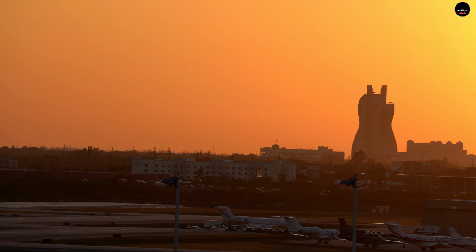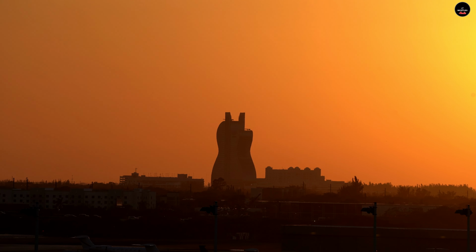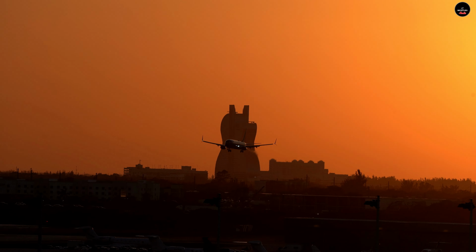The sun starts getting in our eyes, we'll kind of look around a little bit. This, I believe, is a Hard Rock Cafe. The guitar-shaped hotel. How cool is that? Got that beautiful sunset right now. Airplane landing in the sunset.